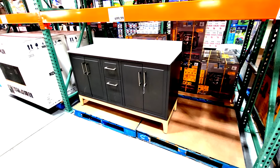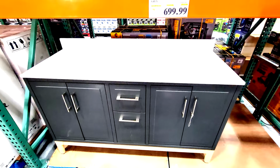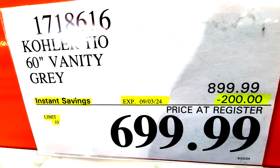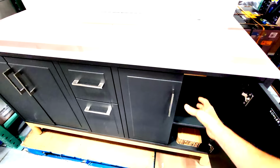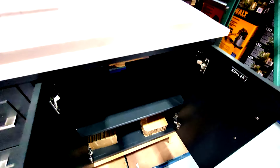Yeah, these are the days I look for here at Costco, is when they put these big vanities on sale. So if you're remodeling your bathroom, this is a great one here, the Kohler 60-inch vanity in gray, $200 off. Now this is a flash sale also. This expires the day after Labor Day. Now let me see if they have soft close on this. Yep, they do. Soft close doors. And I like the fact that they give you the extra shelf here with the cutout for your P-trap.